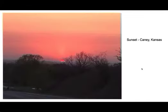This is a picture I took on the east side of Caney as the sun was setting this past week. During sunsets and sunrises, when the sun is closer to the horizon, the sunlight has to travel through a really long distance through the atmosphere, and the atmosphere is more dense before it reaches our eyes. Well, this allows the light to get diffused and scattered so much that those shorter wavelengths, blue, violet, and green, are almost scattered away multiple times. And what's left behind is the longer wavelengths like red, orange, and yellow.